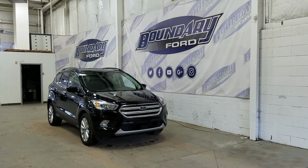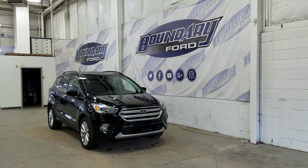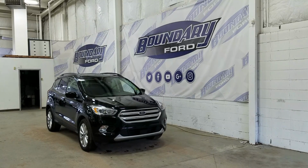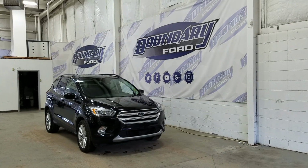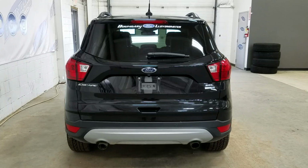Over at the side, we have our 18-inch aluminum wheels wrapped in Goodyear tires. We also have color-matched mirror caps and door handles. At the rear, we have privacy tinted windows, and up top we have a beautiful twin-panel moonroof, as well as our roof rails. This Ford Escape also comes with remote start.